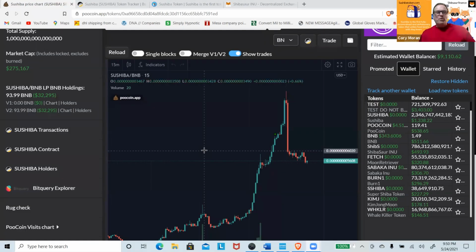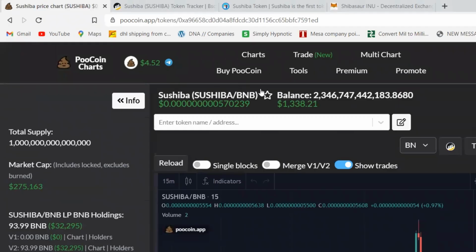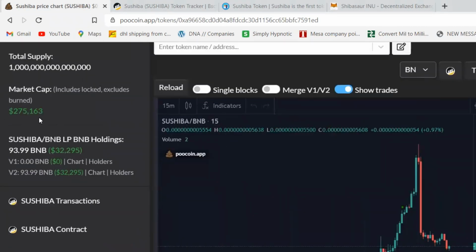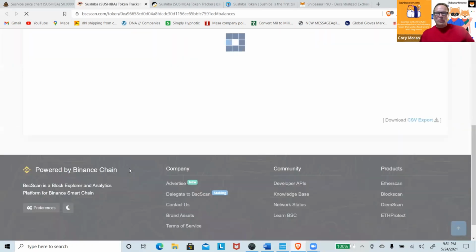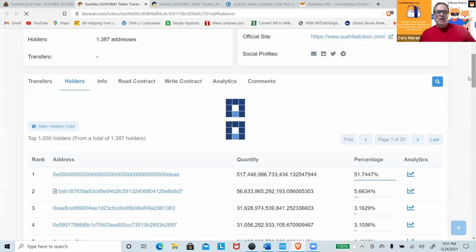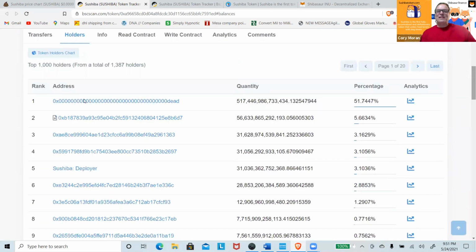All right, here we are on KuCoin. I actually already have Sushiba pulled up. So sushi and Shiba combined together, Sushiba. That is at a $275,000 market cap. So the first thing I do when I come to these projects, guys, is click on holders. I want to know how many people are holding this token. All right, so we can see here 1,387 token holders. We can also slide down here a little bit and we can see that they have burned 51% of the total supply.